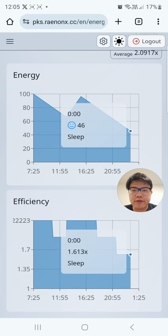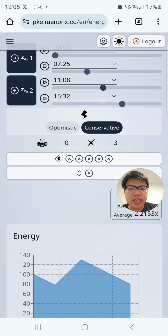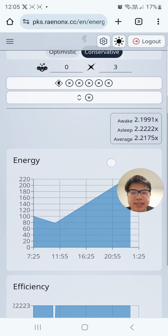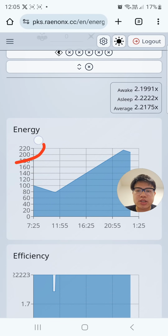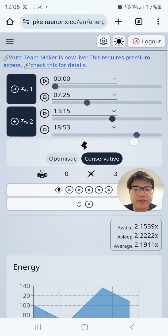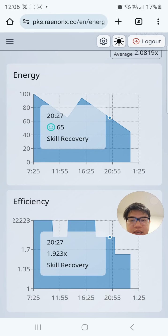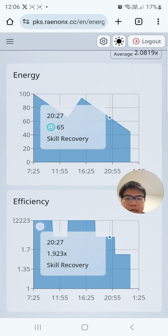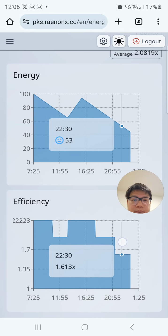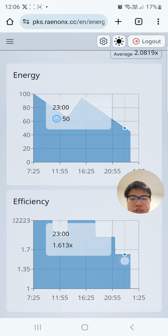Now, unfortunately, I did confirm with RainNX that this calculator doesn't account for the 8.5 hour limit. So you can get some really wacky charts if you overdo the sleep, like having 220% energy, which is not possible. So just put in some realistic numbers if you want a relatively useful chart for yourself. And now you can see that by taking a nap, my overall energy remains relatively high throughout the day and also maintains a good efficiency throughout the day.